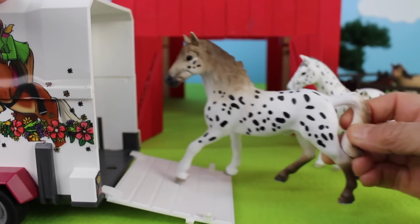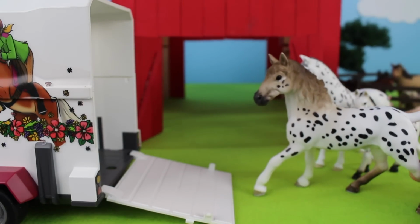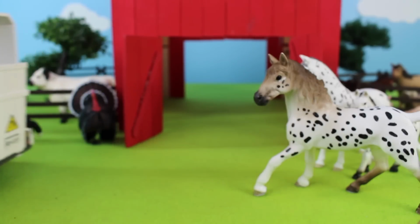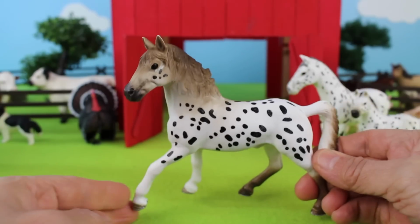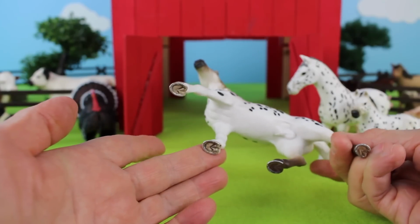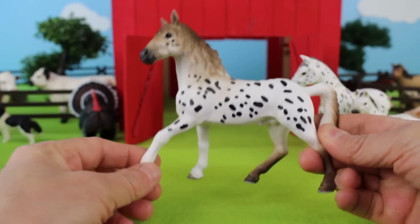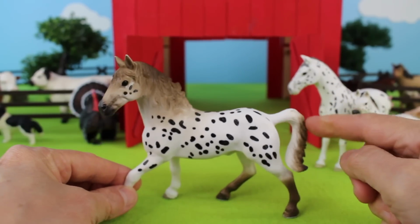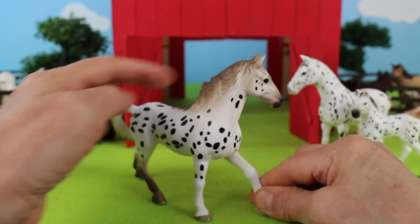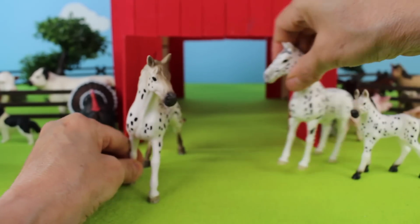Look, it's a stallion. Wow, this is a beautiful Nabstruber stallion. Now let's close the ramp on the trailer so we can have a better look. Here he is. It's a Nabstruber stallion. Look at the colors. And look, he has horseshoes on his hooves to help protect his feet. Here is his tail. And let's turn him around so we can have a look at his beautiful long mane. Whoa, what a beautiful family of horses.